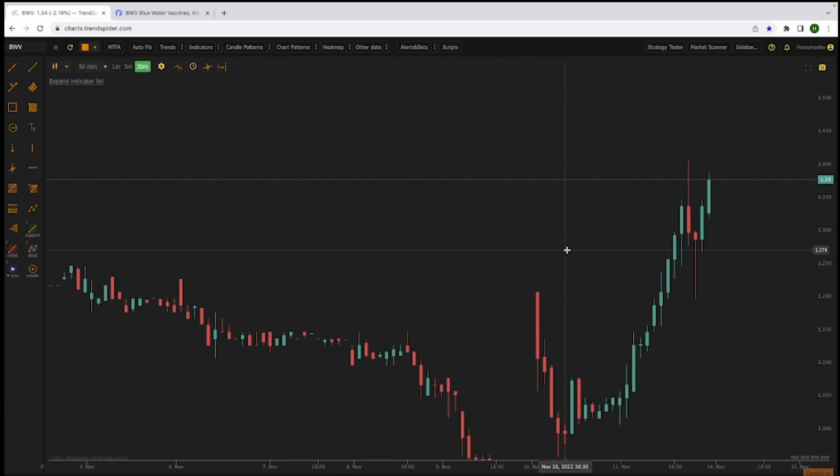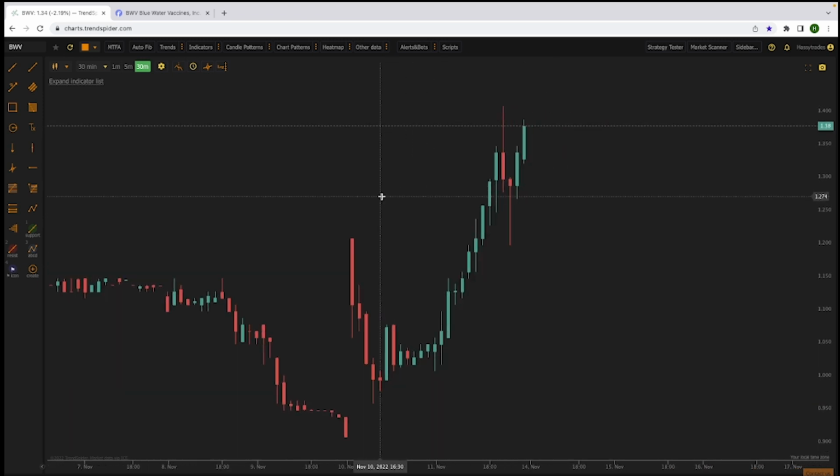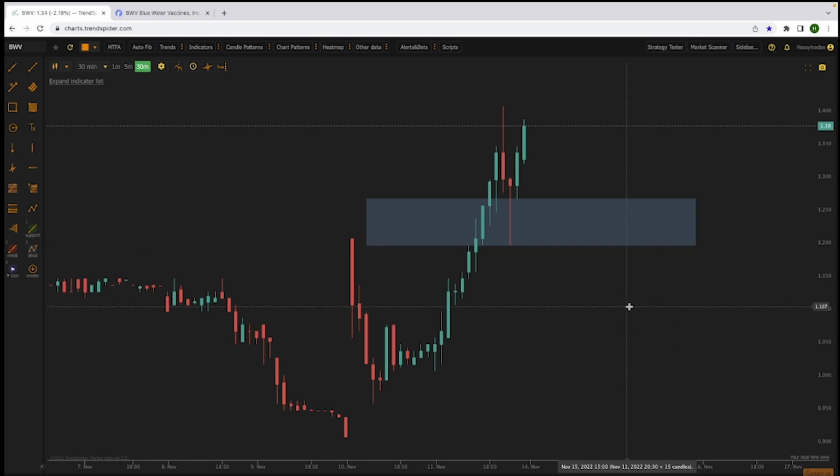Just looking at the 30 minute, it's not telling me too much, it's just telling me there's a lot of supply and demand in this area, in this green candle area. There's the red candle where buyers push this up. So I'm just going to switch over to a lower time frame.